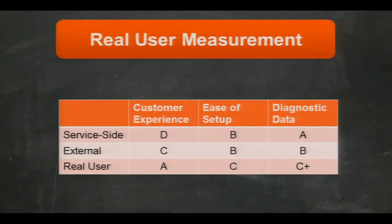Still, in aggregate, this gives you very, very good data, very good insight into what kind of experience your customers are seeing. So for that, I give the customer experience metric an A. Ease of setup, it tends to be more difficult. As you see, you have to find a way to instrument and put a web beacon on your own website, and find a way to get that data back to your own server side. Now, there are some tools out there that make the aggregation and collection easier, but you'll still need to inject this client-side measurement code into your web page one way or another.